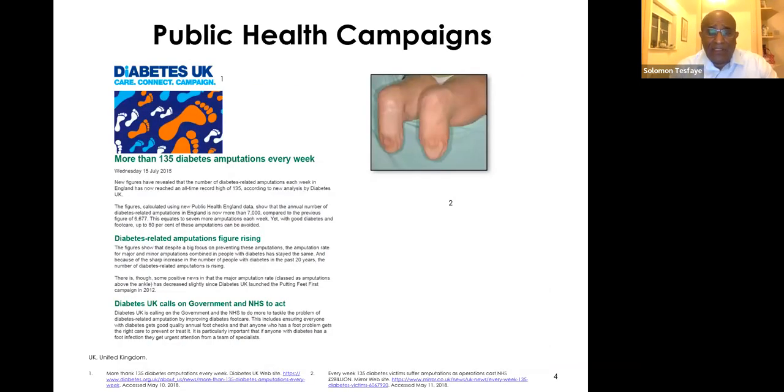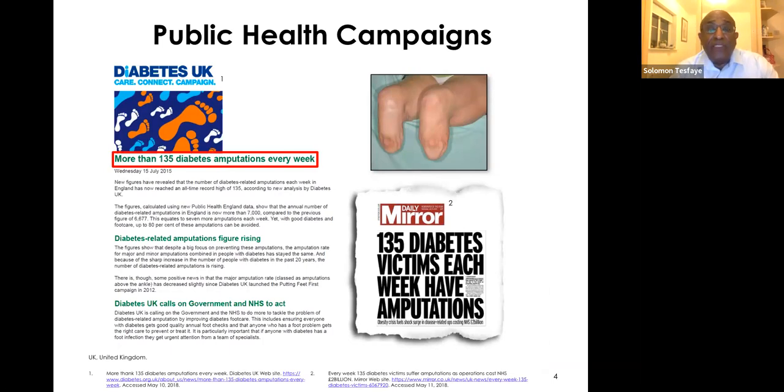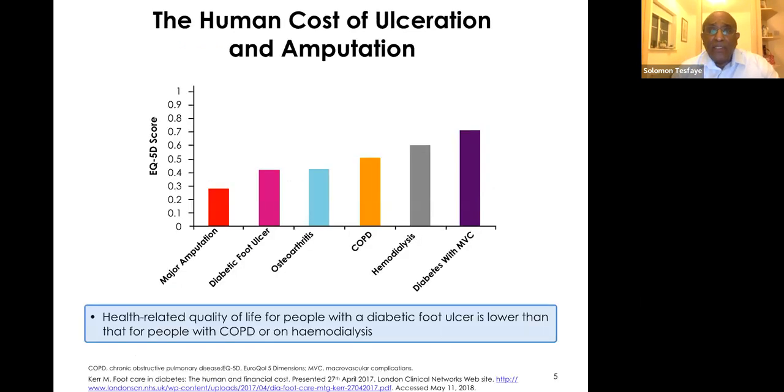Unfortunately, the same can't be said about the diabetic foot and diabetes-related amputations. Amputations are around 140 a week now, and you can find the latest data on the Diabetes UK website. And this figure is rising, sadly, in a very developed country like the UK. Diabetes UK and the government have called on the NHS to act to try and stop this rising tide of diabetes-related amputations.